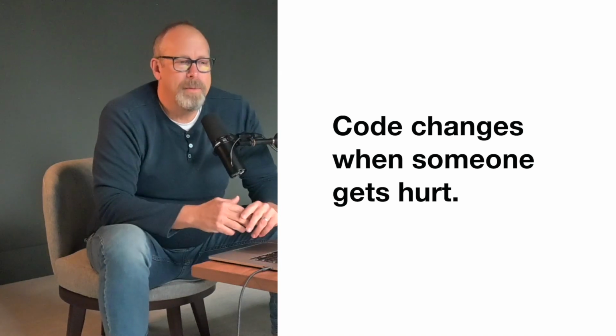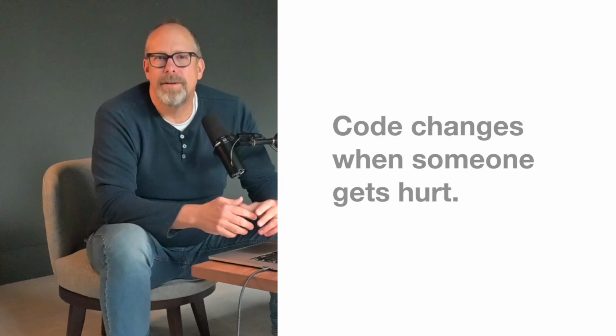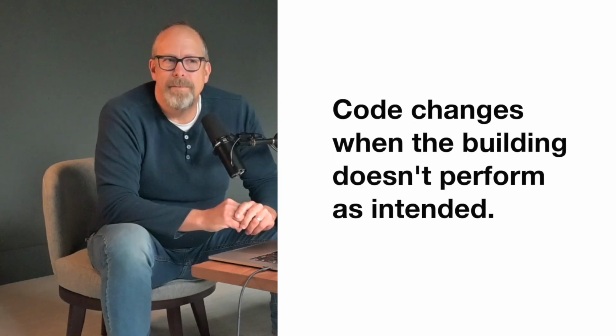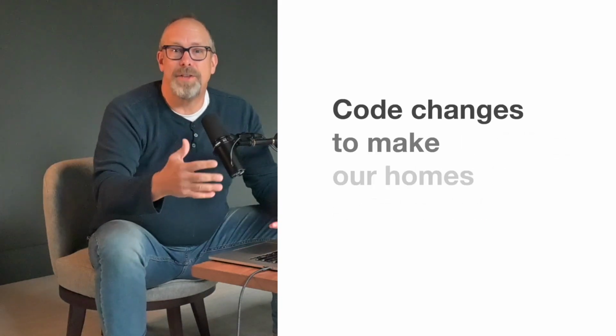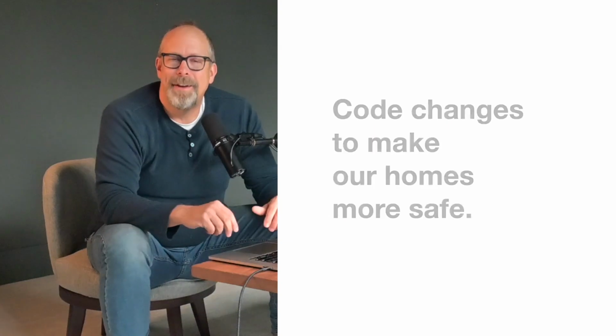The main point here is that there are different codes and standards, and they're always changing by year, by state and township, and they go back and forth. And unfortunately, they change, hopefully for the better, when someone gets hurt. When someone gets hurt, or the building fails to perform as intended. We change the code in an attempt to make our homes more safe.